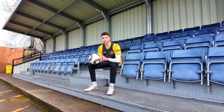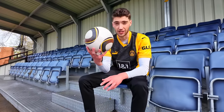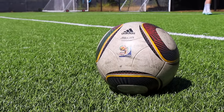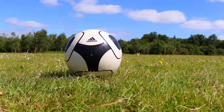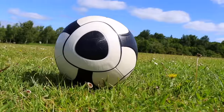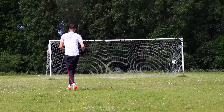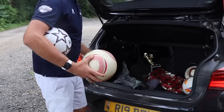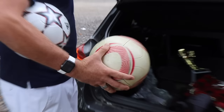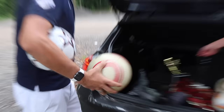So obviously, I couldn't talk about rare footballs without mentioning the Jabulani. I, of course, have the standard Jabulani, but I've also got a £1,000 prototype Jabulani. This is a prototype of the Jabulani, and I bought it for around £900. It's super rare and just looks sick. This pink Jabulani is probably the rarest ball. I've never seen one sold, but I'm sure it's worth in the thousands.